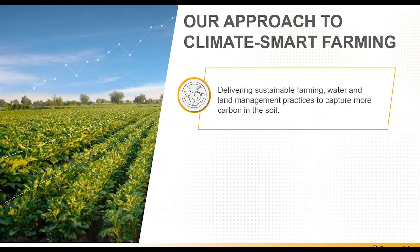Our approach to climate smart farming is delivering these sustainable farming, water and land management practices to help capture more carbon in the soil. And this is really important to match not only the agronomic recommendations, but also to consider what the implication is from an environmental perspective, and how do we get credit for those things that we're doing from an agronomy standpoint. How do we create incremental value for those agronomic decisions that are climate smart?